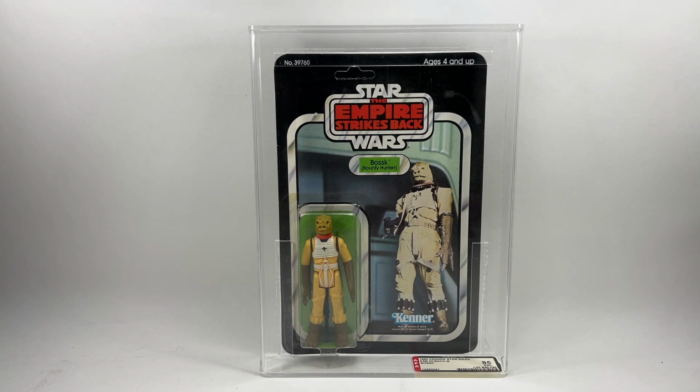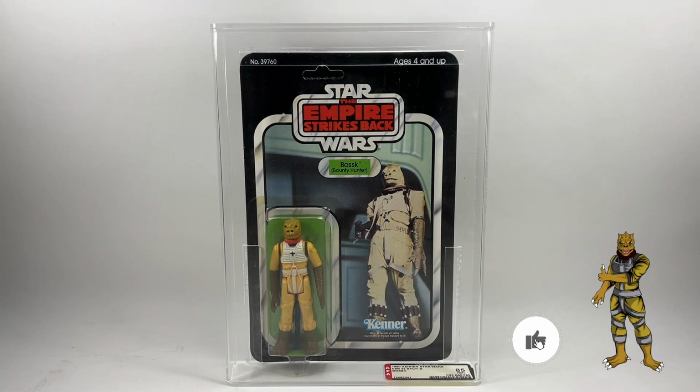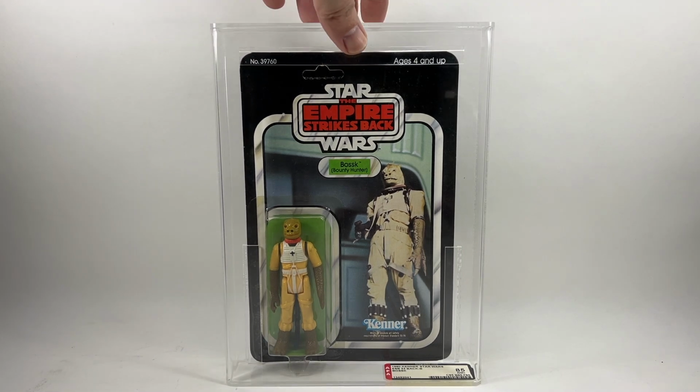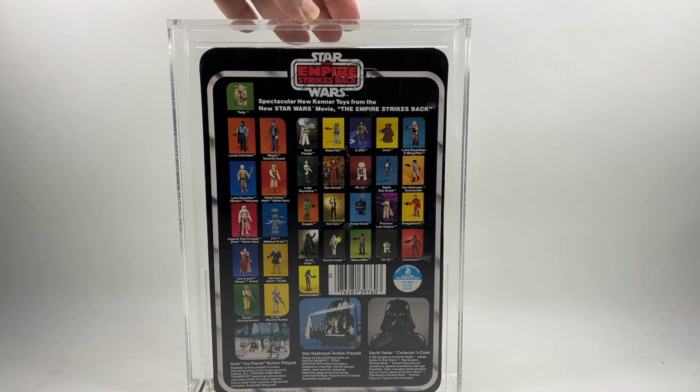the 32 back. Now this is a 85 near mint graded by AFA, straight 85s all the way across. I probably paid way too much for this one, to be honest. The 31 back, which is his debut card, is so difficult to get hold of. I think a lot of people end up just sort of making do with the 32 back because the 31 back is just so expensive, super rare, virtually impossible to get in really nice conditions. So this is my 32 back, 85 near mint, and there's the back of it there, as you can see.